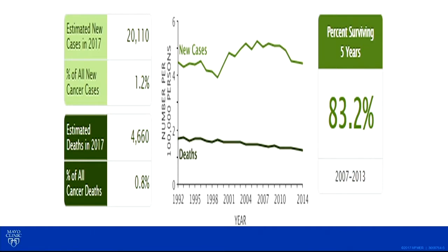This is a disease that is chronic. We are not talking about an acute disease. And it's also something that commonly, if cytogenetics are good, we can look at somebody and say, this is a disease that you will likely die with and not because of.